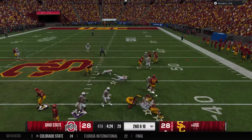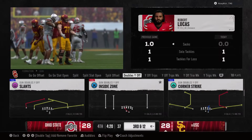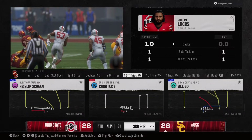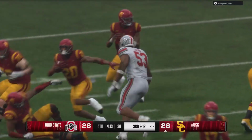No harm, no foul. He's knocked down in the backfield. He'll lose a couple. I'll tell you, this defensive end, not only can he pass rush, but he can play the run as well. You see him beat the offensive lineman there trying to block him and get in the backfield to make that tackle for loss. That was impressive.